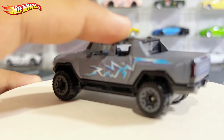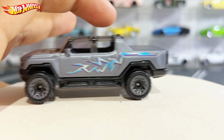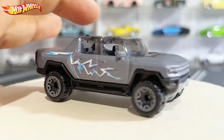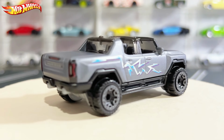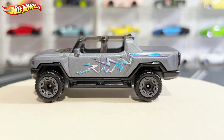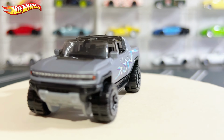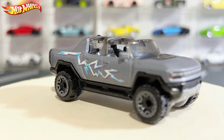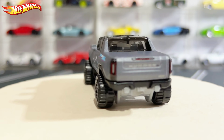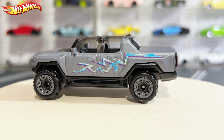actually, let me just say this is a new casting, even though you may have seen me review it last year in yellow, in white, and soon to be green, if I'm not mistaken. There might be a red version coming out this year as well, which I'm not going to review, as that's a red edition.